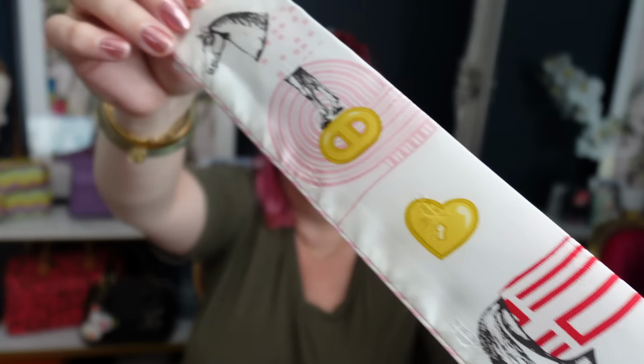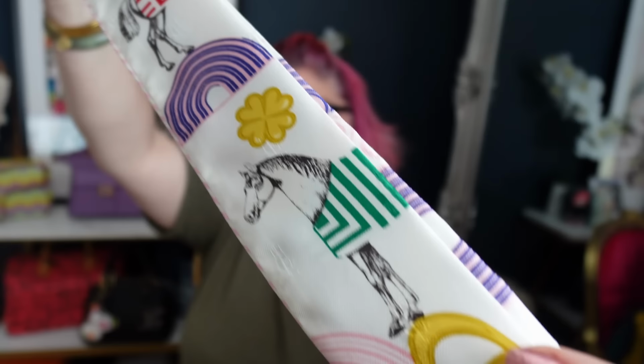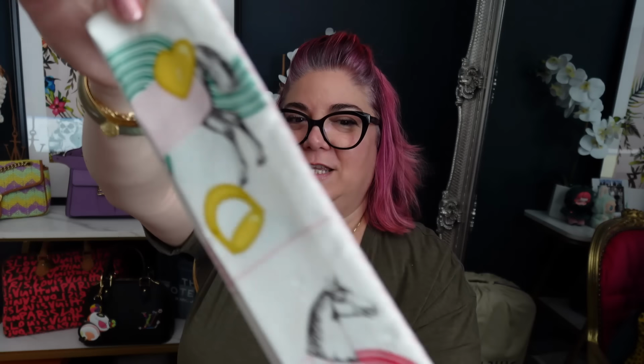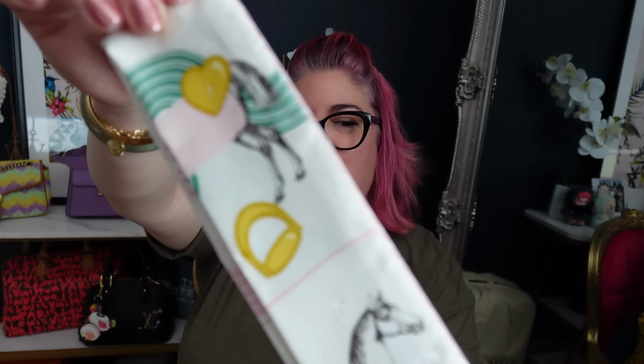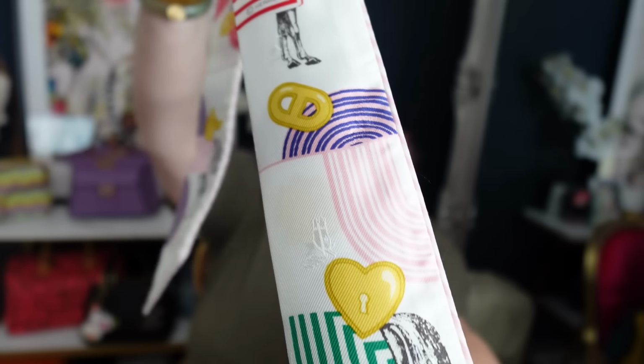This time I have gone for a Twilly. A Twilly, not a 90cm scarf. And it is this Twilly with these horses on it, and these lovely colours. We've got green, we've got pink, we've got purple, we've got a bit of red. And then on the other side, same pattern on the other side.